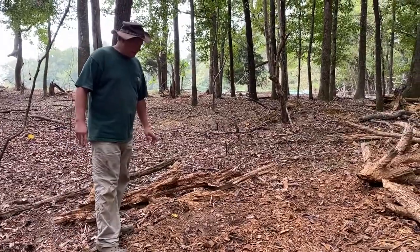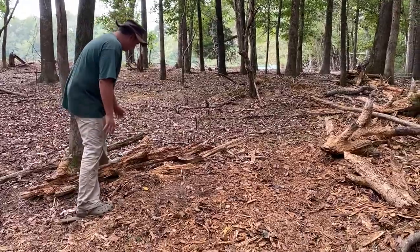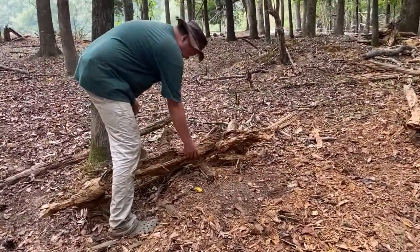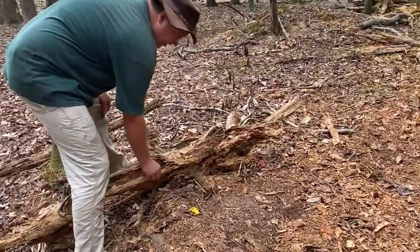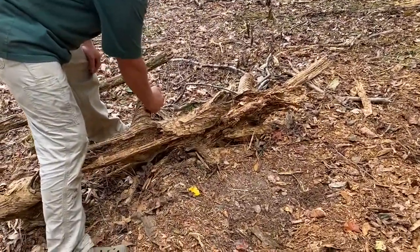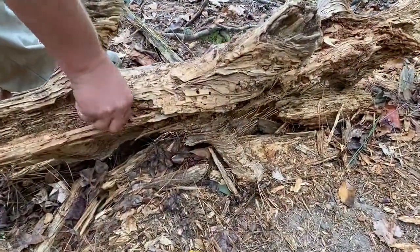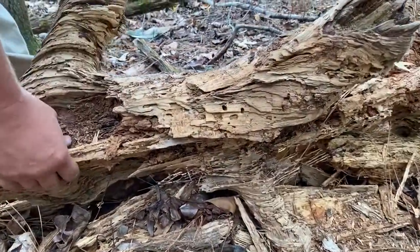So we're still in the pig paddock, and you can see where they've taken apart this old pine log. They've been chewing on it. There's still a lot of what we call heartwood, or what I grew up calling lighter knot, or old heartwood in this pine that's still pretty tough.